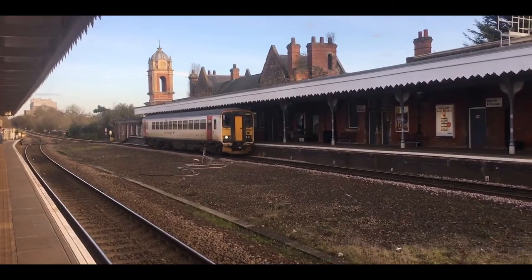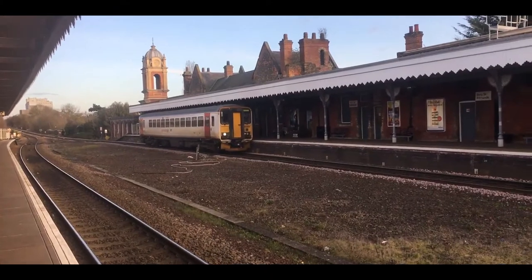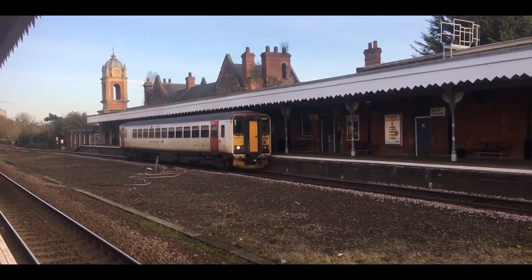Back at Bury to spot a Scud. Can't identify the number, it's a bit far away. But here she is, departing for Cambridge.